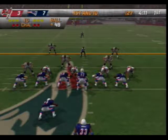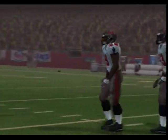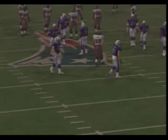The Buccaneers with a four-man front. Pass play here on first down. Fires this one out quickly. Almost intercepted. Boston had the coverage on the play. The intended receiver on the play.